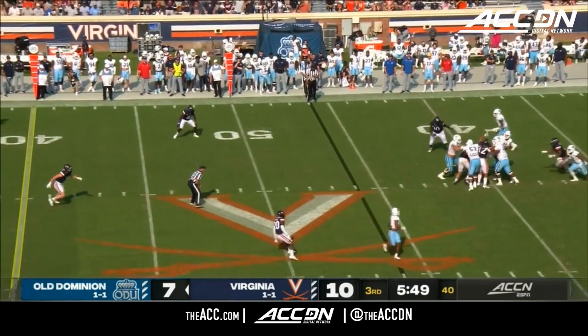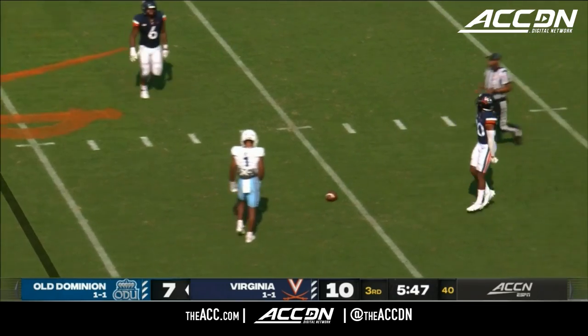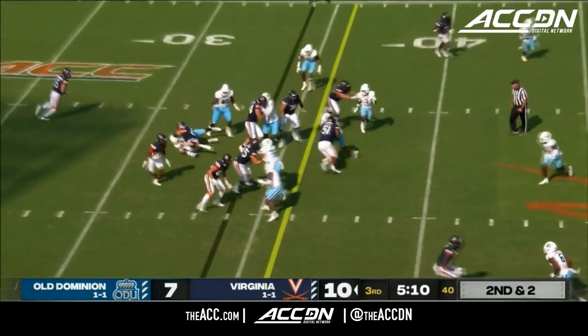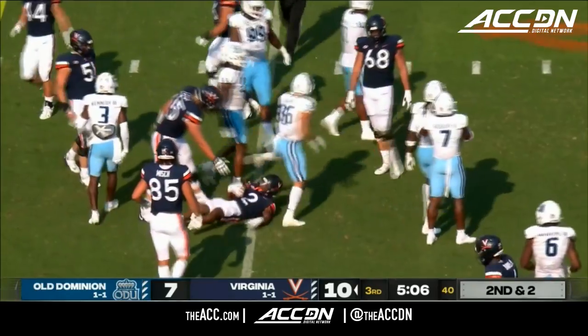Wolf with time. Incomplete. Tried to hit Jordan Bly. Jordan Bly wasn't going to go anywhere if he could. Here it is again. Jones. They'll move the sticks.